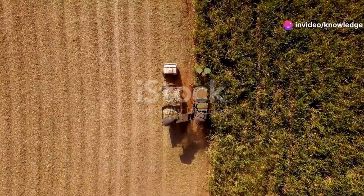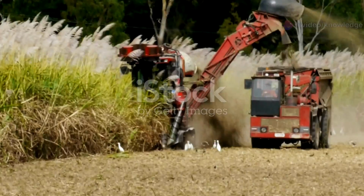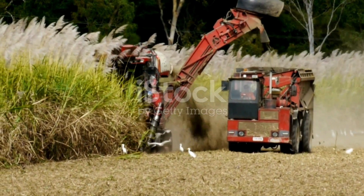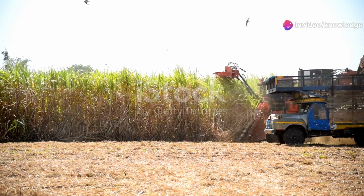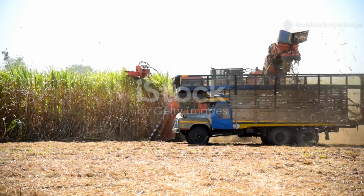Section 5. From field to factory, transporting the sugarcane. The journey of sugarcane from the field to the factory is a race against time. Every step is crucial to ensure the quality of the final product. Once the sugarcane is harvested, the clock is ticking. The freshly cut stalks need to be transported quickly to prevent any loss of sugar content.